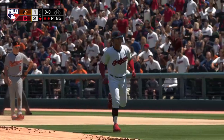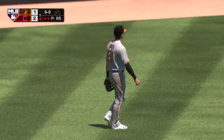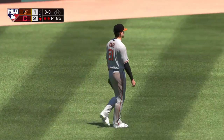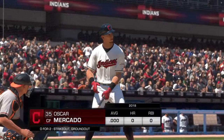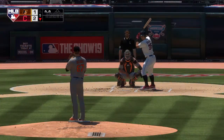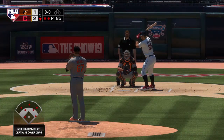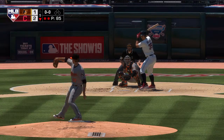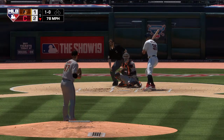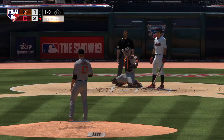Now batting, number 35. Ready for another shot now. Number 35, he's 0 for 2 with a strikeout in this one. First pitch of the at-bat. Well below the knees, laid off on the changeup there.